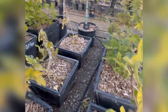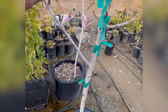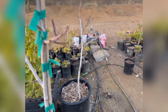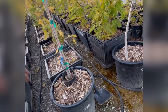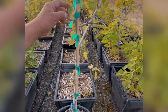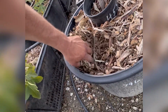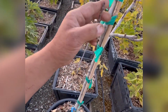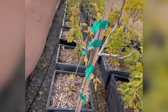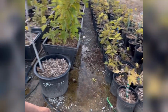What else we got? What else we got that's interesting? Unfortunately, there are no figs for me to pick ripe ones. Ooh. So what's going on here? It looks like it went dormant pretty quick. That's good.